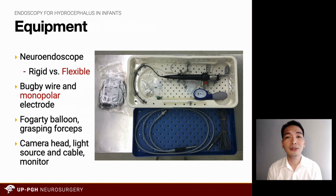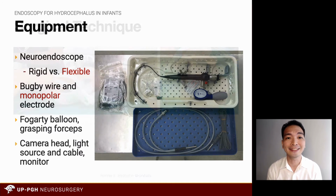For equipment, I use a flexible endoscope for my ETV+CPC cases. With this, I am able to navigate all the way to the temporal horns of the lateral ventricles using just one entry point. You may also be able to do this with a rigid endoscope, but only in those with severely thinned out cortical mantles. I use a Bugbee wire and monopolar electrode to ablate the choroid plexus. The camera head, light source, cable, and monitor are standard equipment for neuroendoscopy, similar to those used in other surgical specialties.